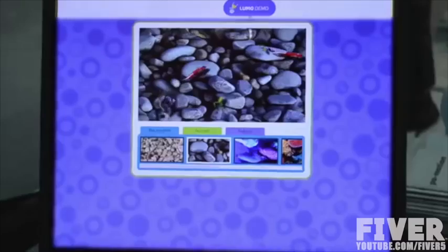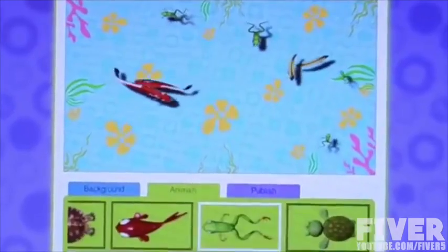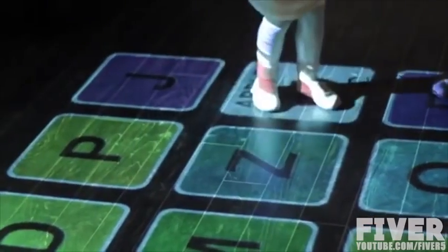The most amazing thing about Lumo is that it allows kids to create a special, magical place to call their own. It is easy to update games as your child grows, using any mobile device or Wi-Fi computer.